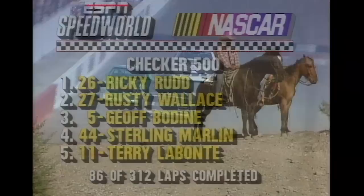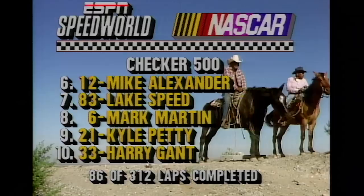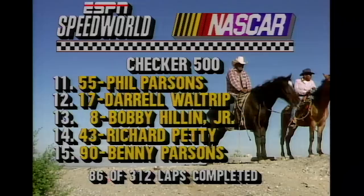It is Rudd leading with Wallace second, then Jeff Bodine, Sterling Marlin, and Terry Labonte. Sixth, Mike Alexander in a good race, Lake Speed, Mark Martin, Kyle Petty, and Harry Gant. And then we have Phil Parsons, Darrell Waltrip, Bobby Hillin Jr., Richard Petty, and Benny Parsons running in 15th position.